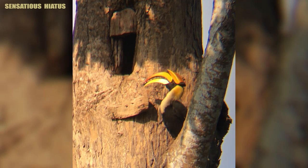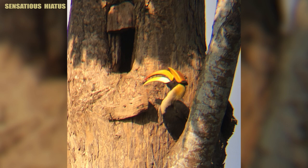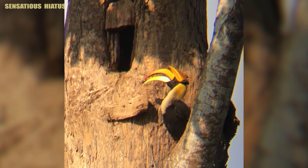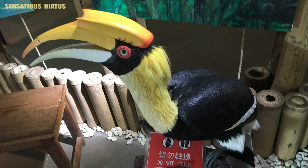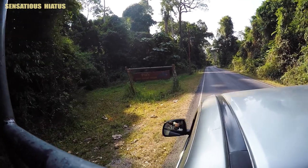Here's a photo of the male hornbill that we saw. It's waiting patiently outside the nest with a piece of fruit to give to its female counterpart, which is inside the tree incubating their eggs. I put some more information on the great hornbill in the video description if you're interested.